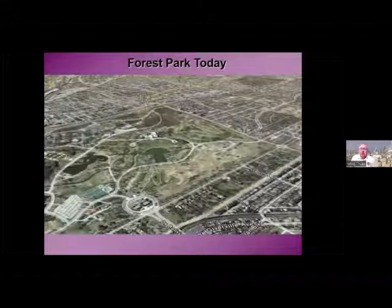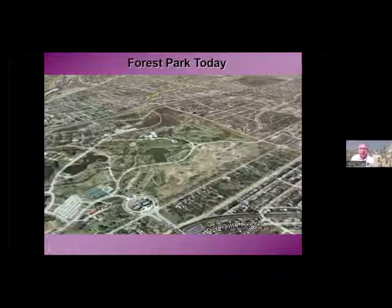So let's take a look at some maps and see where the fairgrounds were. This is looking southwest over Forest Park. The History Museum is down here in the lower center. The zoo is down here in the far left. Lindell is along the bottom, and Skinker is at the boundary of Forest Park.